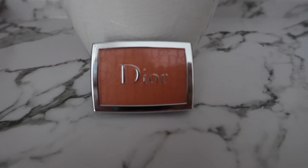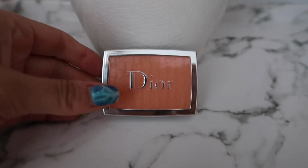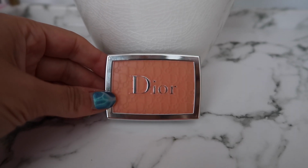I'm so excited. This is the Dior Backstage Rosy Glow. It is in the coral shade. So this packaging, you can see it just says Dior. And this is the most beautiful coral shade. I know it can look a little bit intimidating, but this looks great on people with deeper skin tone. Actually, really anybody, but it especially looks nice when you have a little bit of a tan too. So let me show you what it looks like.